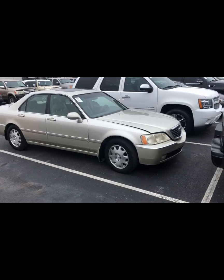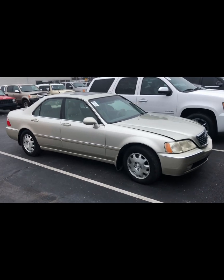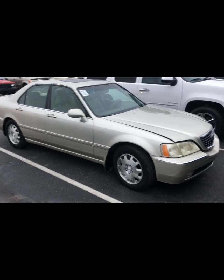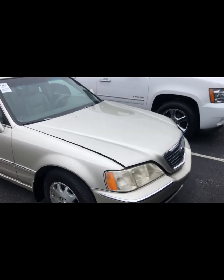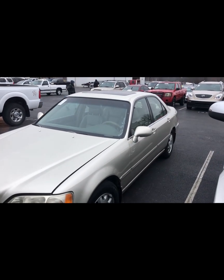All right, moving on. What we have here is a 2004 Acura RL with 166,000 miles on it. Car seems to be pretty clean. I peeked my head in there earlier. The interior's in good shape. Let's go ahead and pop in here and take it for a test drive.